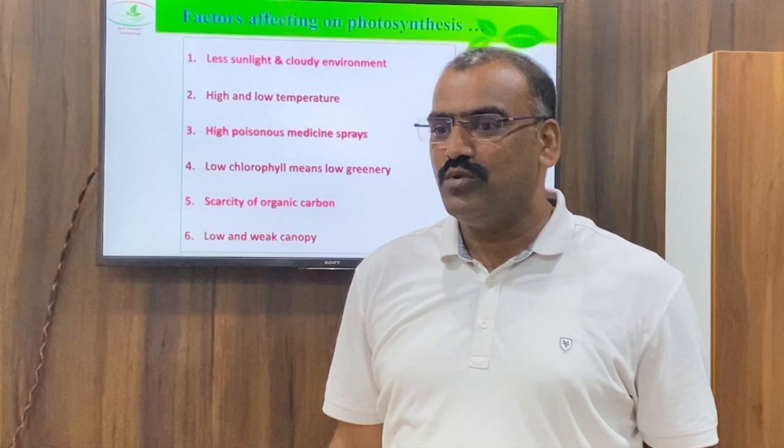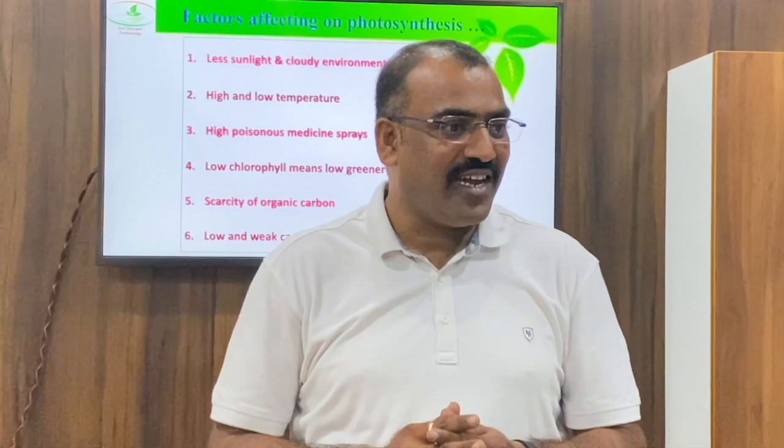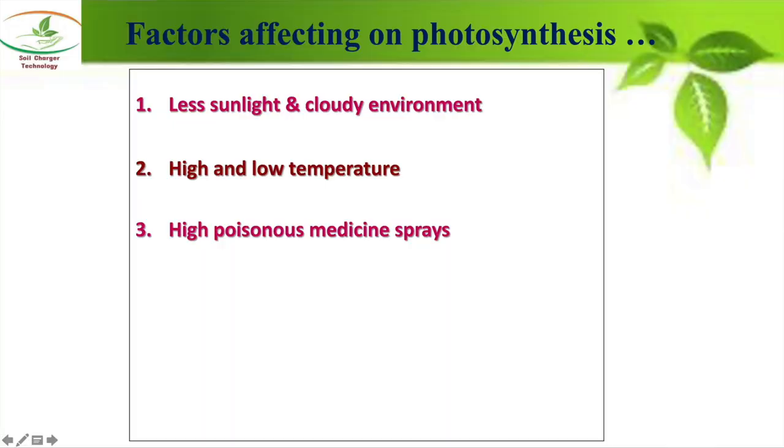But soil health is in our hand. We can mulch it. If you mulch the soil, the root zone, you can control the temperature. If you give healthy soil, it will drain the extra water and protect the plant from water suffocation. Understand?